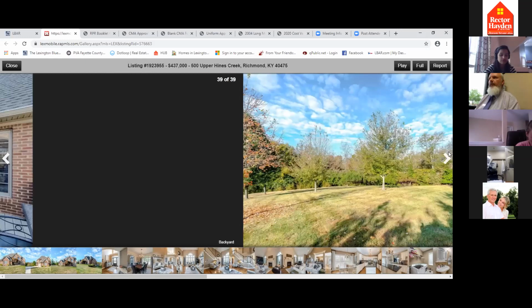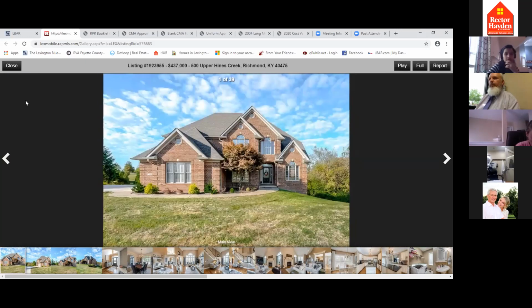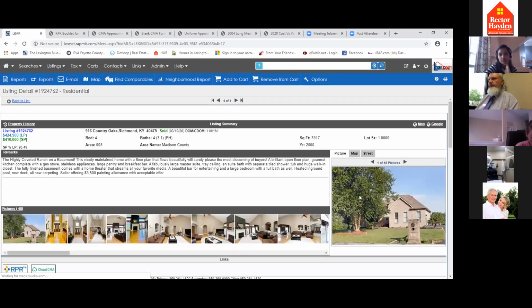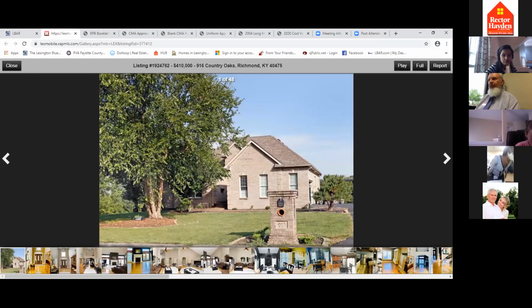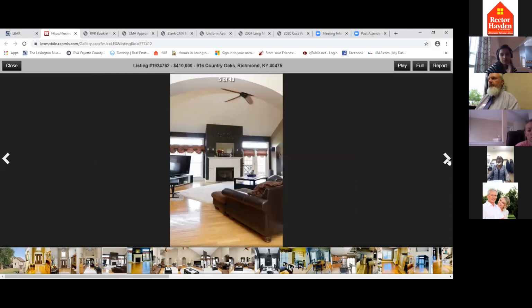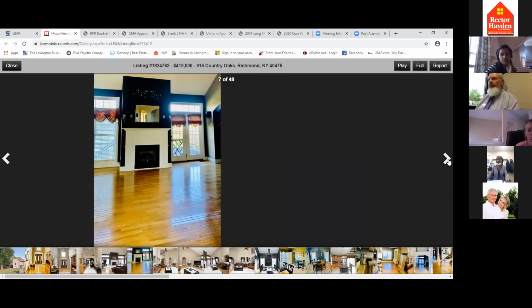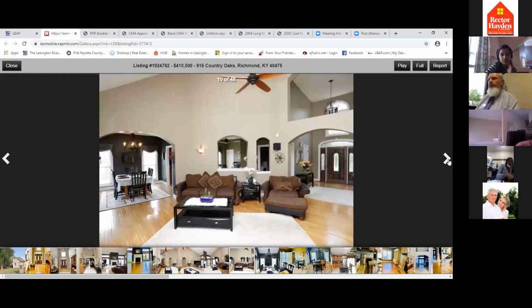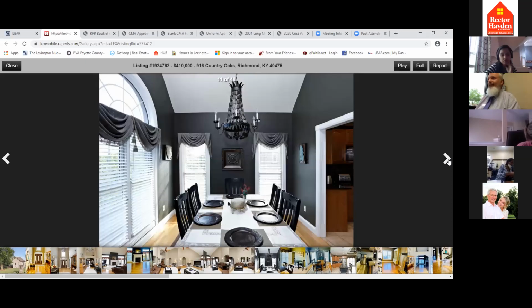All right. And then we're going to do our last comparable. Decent curb appeal. I'm not a big fan of a huge tree that close to the front of the house, but that's a personal preference. Nice hardwood floors. I'm fairly certain all of them have hardwood floors, at least on part of the first floor. I don't know if I'm a fan of the black paint or the black chandelier.